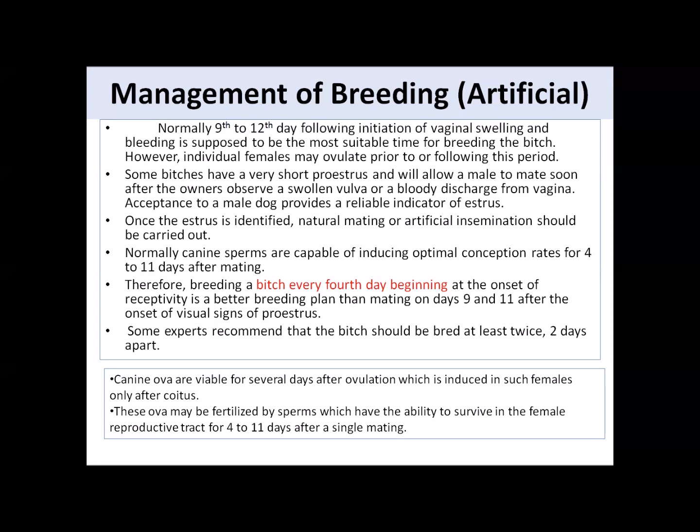Some bitches have a very short pro-estrus and will allow the male to mate soon after the owner observes a swollen vulva or bloody discharge from the vagina. Acceptance of male dogs provides a reliable indicator of estrus. That itself is a good indication that she is in estrus. Once estrus is identified, natural mating or artificial insemination should be carried out. Normally, canine sperm are capable of inducing optimal conception rates for 4 to 11 days after mating. Therefore, breeding a bitch every 4th day beginning at the onset of receptiveness is a better breeding plan than mating on the 9th or 11th day. As I told you in the beginning, from the 12th day of the initiation of bleeding, or once she starts accepting the male, the 4th day is the ideal time to conceive.